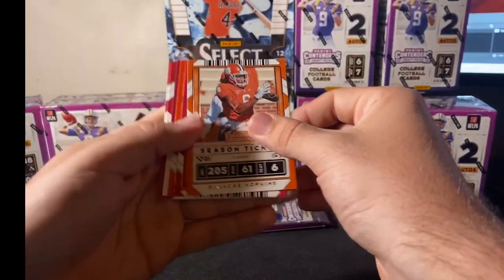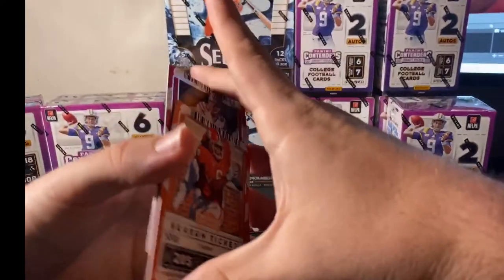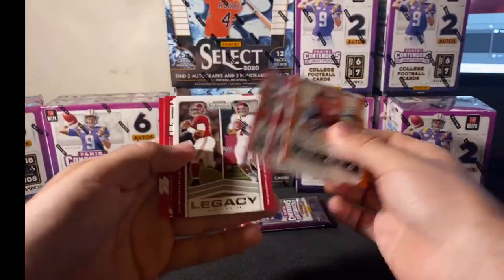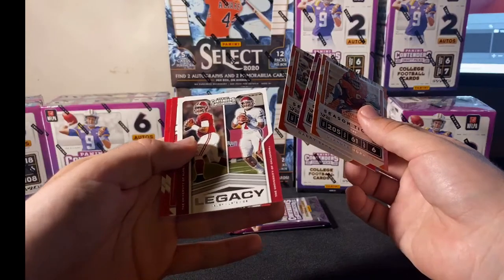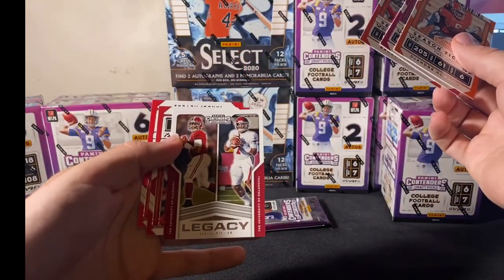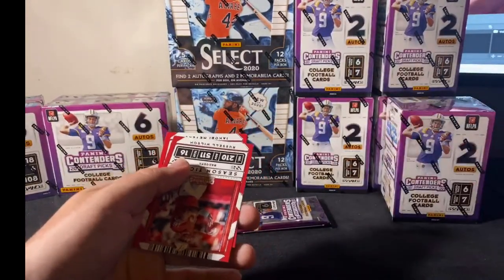We got a DeAndre Hopkins. Looks like a Joey Bosa behind that. Joey Bosa, Barry Sanders. That's a nice Jalen Hurts. University of Oklahoma Legacy. Get that one sleeved up for you guys.